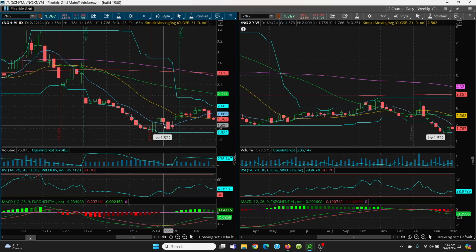See, 1.66 here. We have 1.63. We have 1.59, 1.58, and then your big retest here. But again, as long as it holds this, this looked like a very bullish pattern here until we had that big red candle yesterday. Now, here on the upside we're looking at this 8 SMA here. This is 1.86. That's going to be very, very crucial.